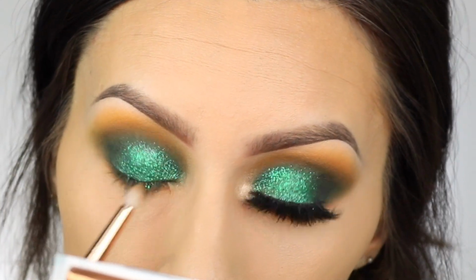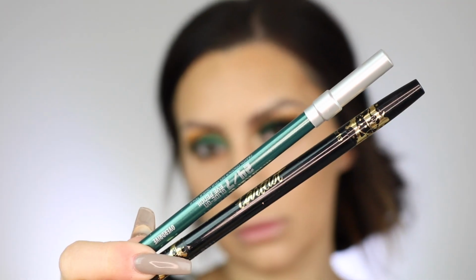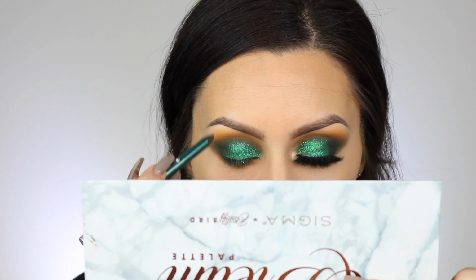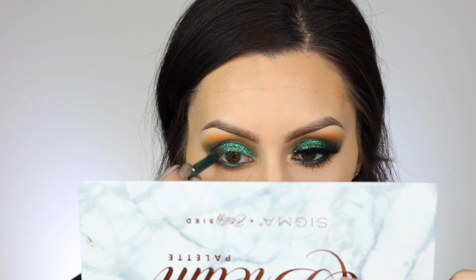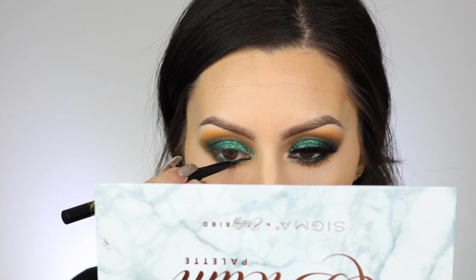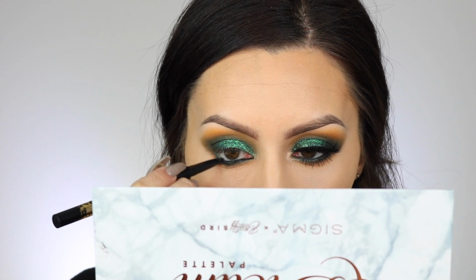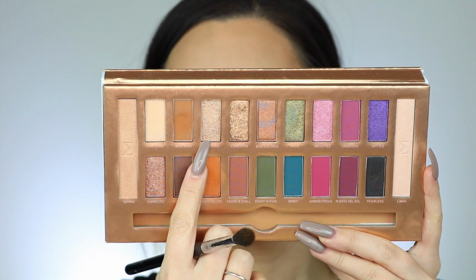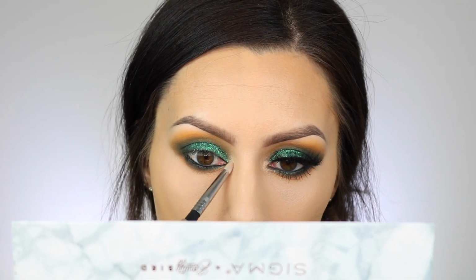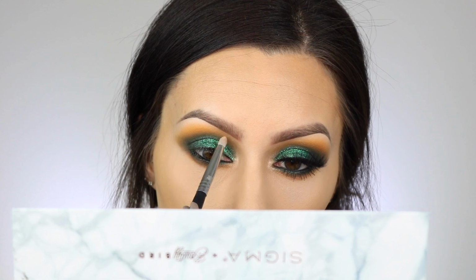And then for my waterline, what I did with the other eyes, I first went in with a green, but I thought it was just too green. So I went over with black on top, and I just did it to this eye because I did it to the other eye, so I just did the same thing. And then I went in with the Dream palette again with the shimmery, I don't know what color this is, but a shimmery shade, and I just applied that to the inner corner. I have glitter all over my face.